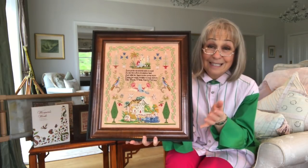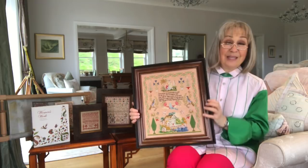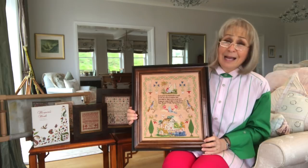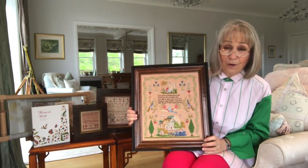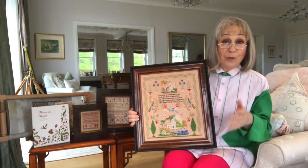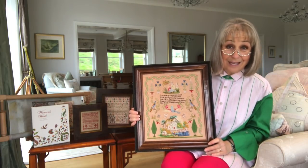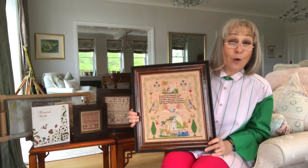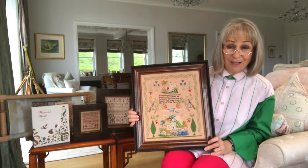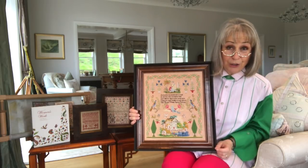The stitching is exquisite on this sampler. We acquired this sampler at the beginning of the first lockdown in the United Kingdom, and that was a really scary time for us. This country was thrown into a very strict lockdown where we were only allowed out of our homes for 1 hour per day for exercise or for medical purposes, or to go to the supermarket for food.